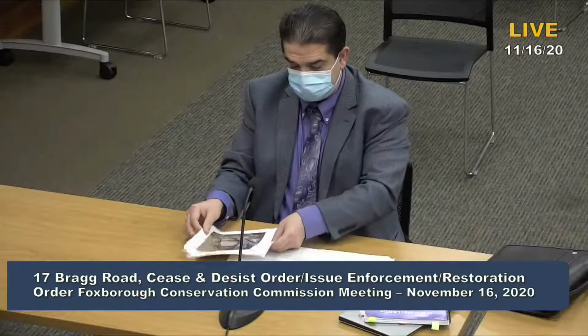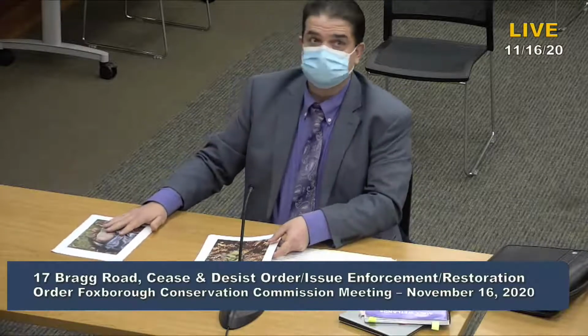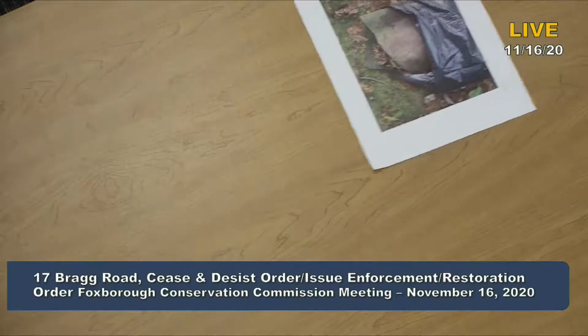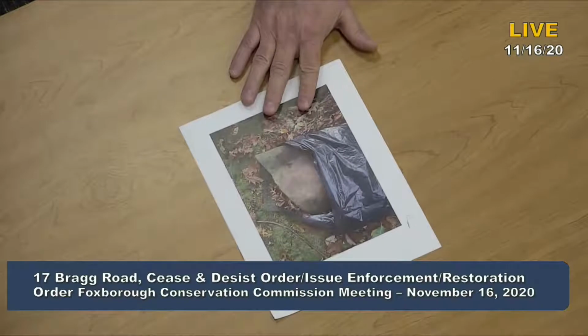Okay, a quick question. As you were using the bobcat, where were you disposing of what you were digging up and trying to get rid of? That's a good question. I will walk you through this. I have some pictures here. I don't know if you can see them, or if I should put them here. The gentleman told me I can bring them here in the corner.